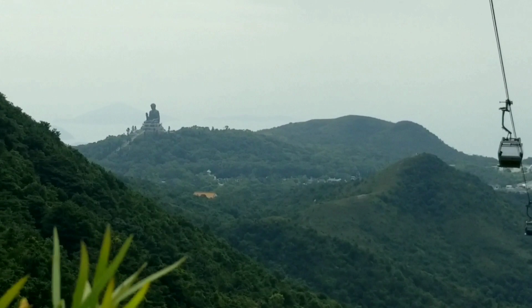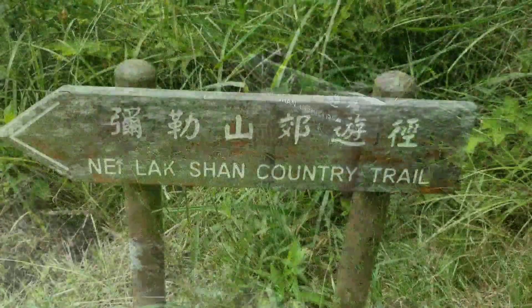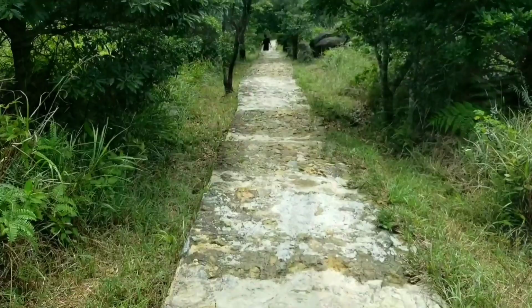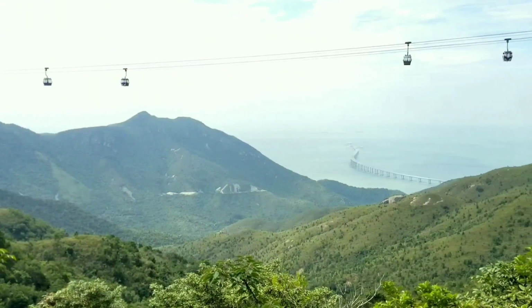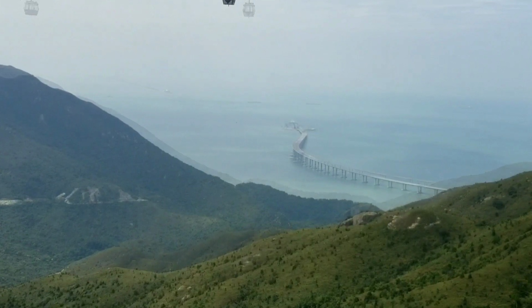Far from the Big Buddha. Oh my. Good to know. Very beautiful trail, guys. You have to try this trail. There, don't forget to look back, guys. See the Hong Kong Zhuhai Macau Bridge from here. Yeah, that's the one there, guys. Look. And a cable car. It's beautiful, right?